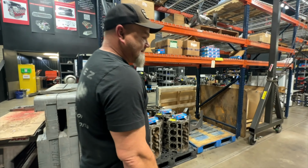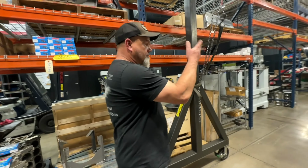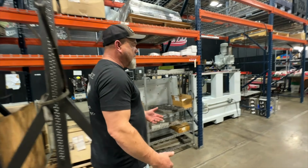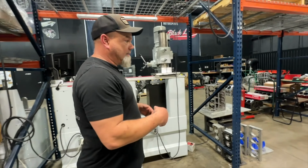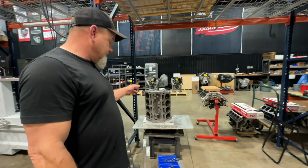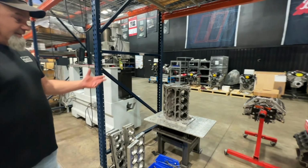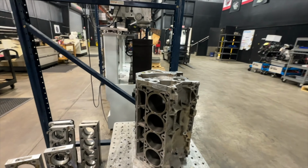We do a lot of these sleeve blocks. Down here on this CNC machine, we'll bore the old liners out, put in your Darton sleeve, and bring it over here. This is our shaker table. It de-stresses the block after the new sleeves are pressed in.